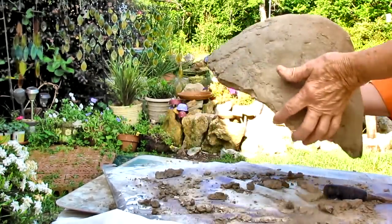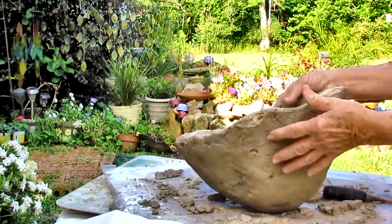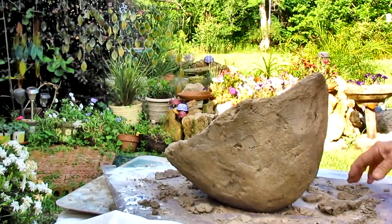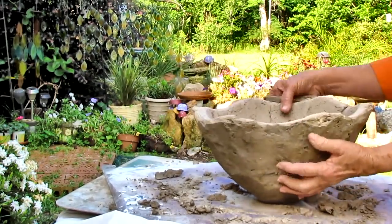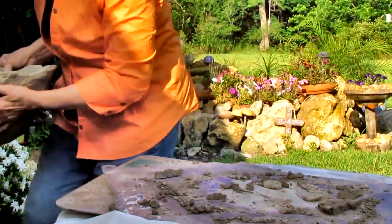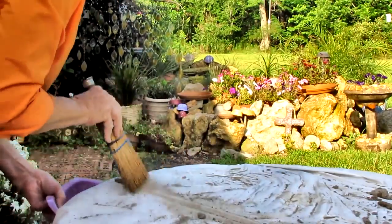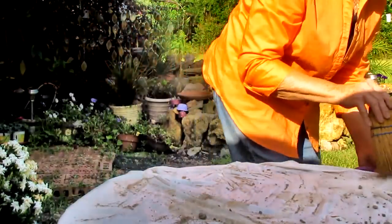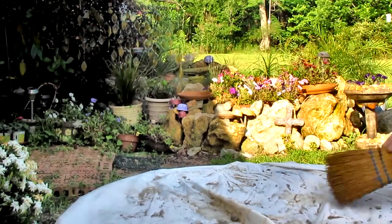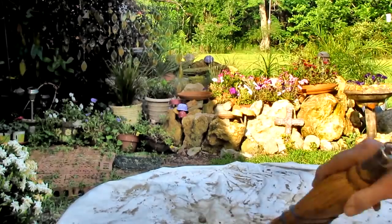Let me turn it over. Okay. I'm going to set this aside now and let y'all see the inside of it. I'm going to set it aside and get the other one. I have a little place in my drive that's kind of trying to get a little hole in it from the rain washing. I'm putting the cement crumbs in it.